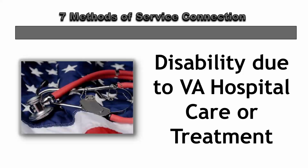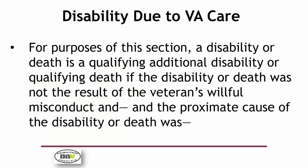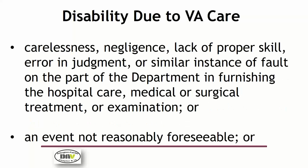All right. So the next method that we'll be talking about is disability due to VA hospital care or treatment, also considered under 1151. That's just the regulation that the VA uses. For the purpose of this section, a disability or death is a qualifying additional disability or qualifying death if the disability or death was not the result of the veteran's willful misconduct, and the proximate cause of the disability or death was carelessness, negligence, lack of proper skill, error in judgment, or similar instances of fault on the part of the department in furnishing the hospital care, medical or surgical treatment, or examination, or an event not reasonably foreseeable.